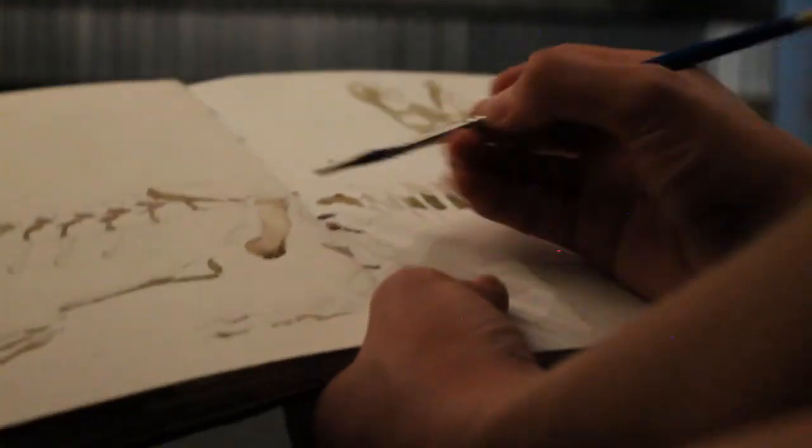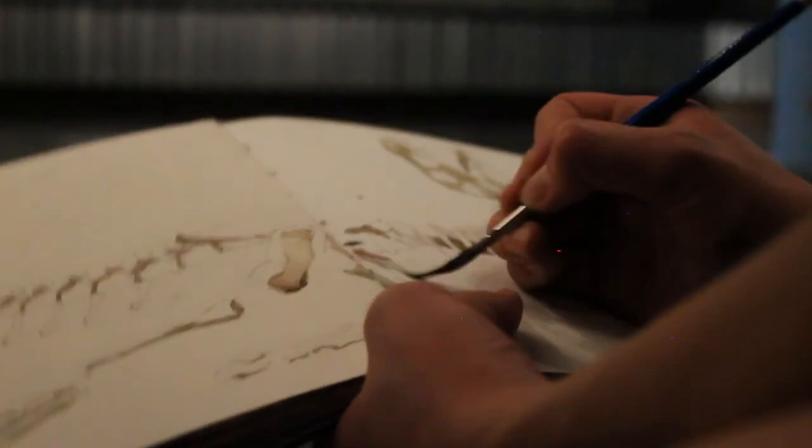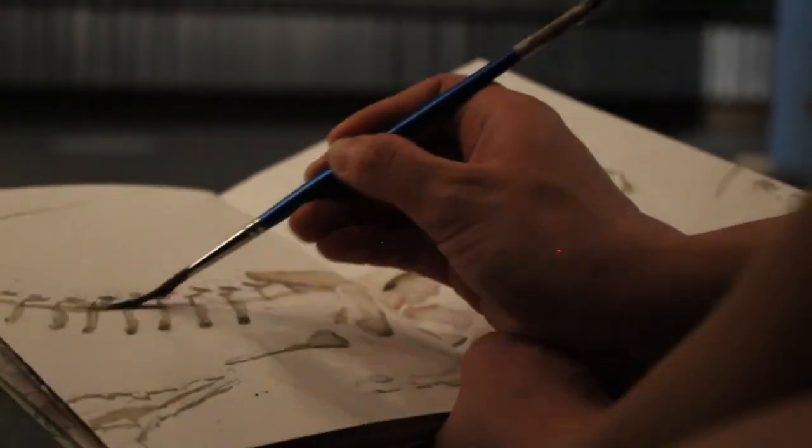And yes, I do use my fingers a lot in painting. I just think it's another tool. You might as well use it. And this fly is going to join me.